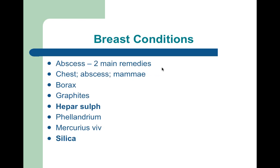You can also look under abscesses in your repertory. So let's go to, let's see, I think you can look under generals. If you have your Kent's repertory, let's go to generals, abscess, and see what's there. In generalities, there's abscesses: calcarea iodatum, calcarea sulf, hepar, lachesis, mercury, silica. There's a whole bunch of remedies, and there's also abscesses of the glands. So that's a good place to look for any type of abscess.